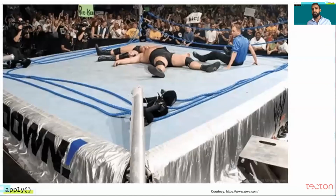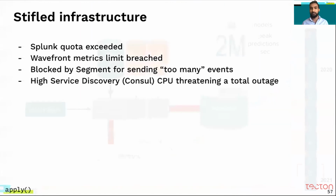And this is something that the wrestling world taught us, though. Big Show, one of the biggest wrestlers of the generation, when suplexed over the top rope by a beefed up Brock Lesnar, the ring broke with their combined weight. And this is what happened to us.